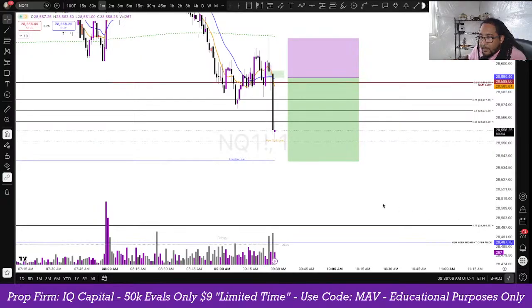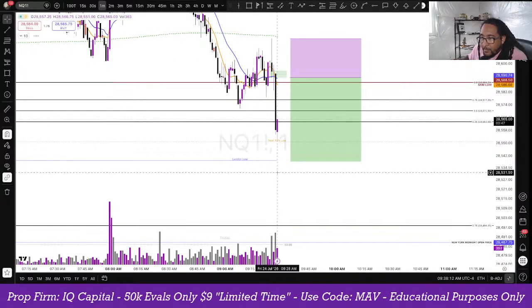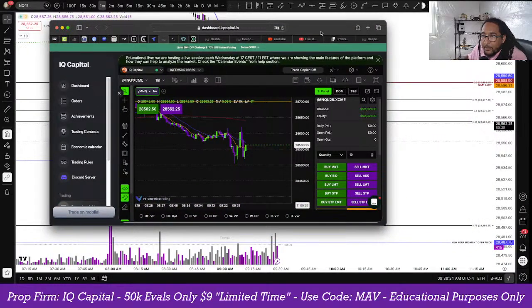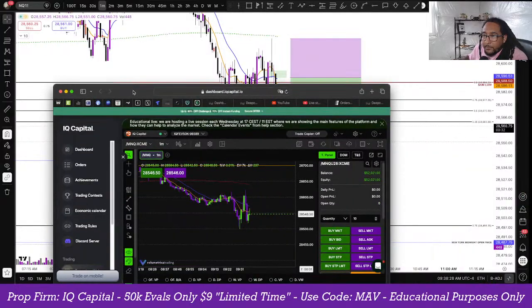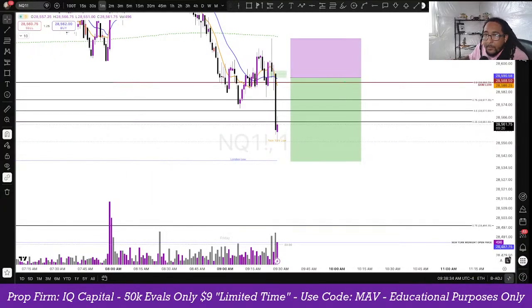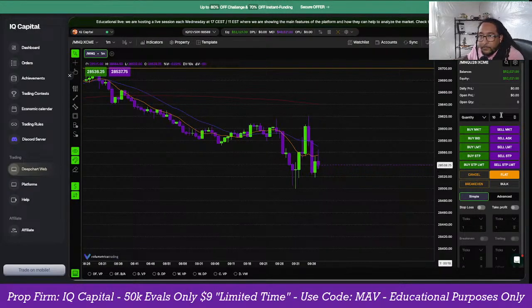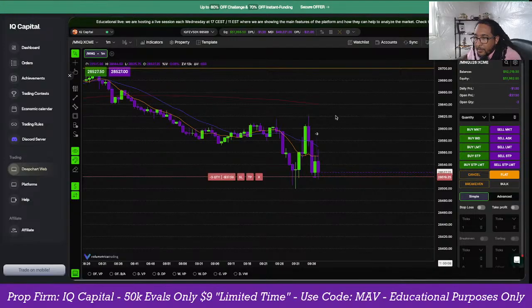So I'm possibly looking at maybe getting into a short here. I realize my data is a little off on here. I got to get that fixed. So what I'm going to do is move this over here. Actually, I'll go to our IQ chart here. Jab 3 micros there. Let's get into a sell there.